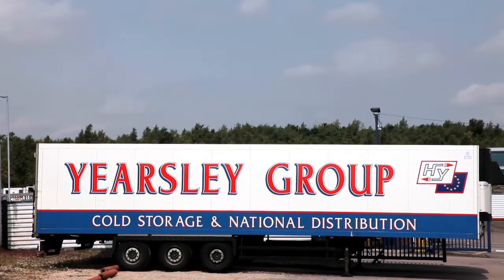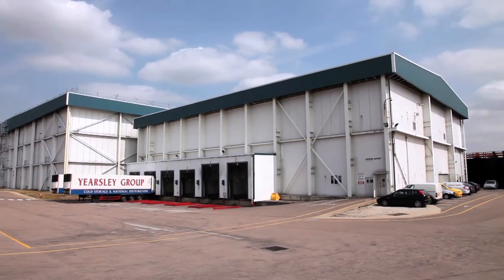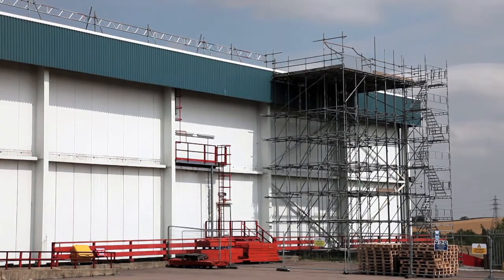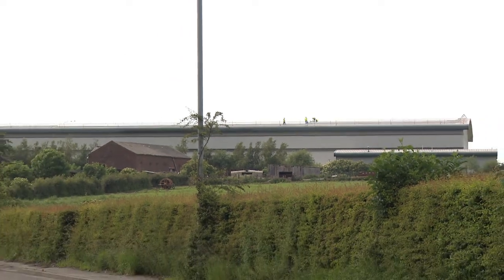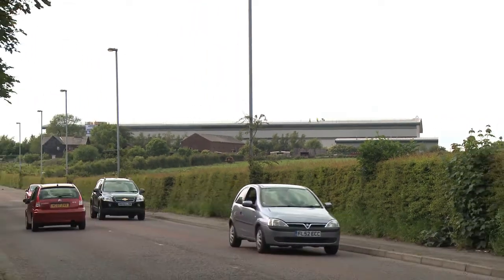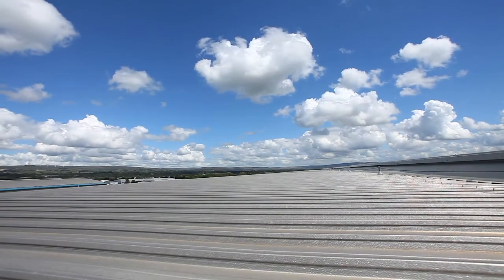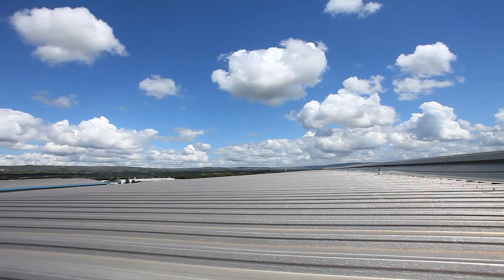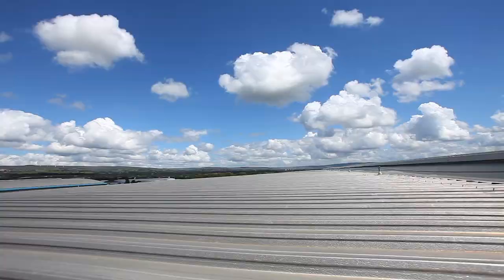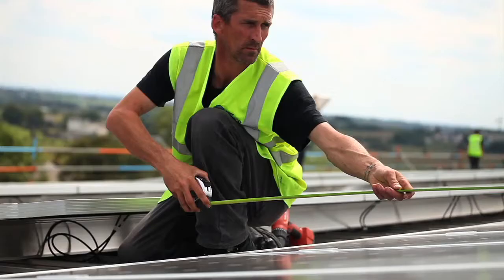The Yearsley Group was established in 1955 and is the UK's largest cold storage and distribution provider. They have 13 sites nationally and employ over 1,200 people, making them a key company within their own industry and complementary industries. Due to Solar Choice's acclaimed reputation in the industry, the Yearsley Group entrusted them with the prestigious task of installing solar panels at their sites in Chesterfield and Haywood.